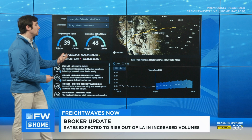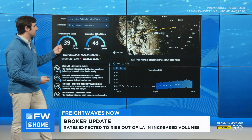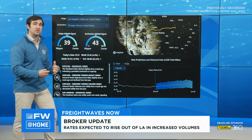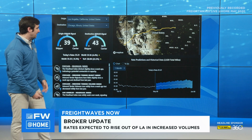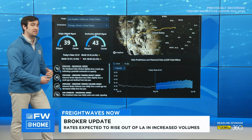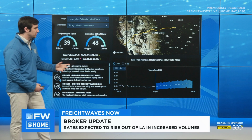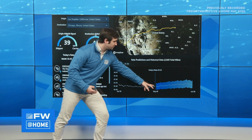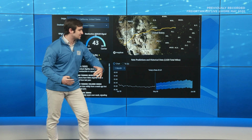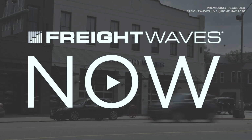As a broker, you should be able to use that to your favor, knowing that you're taking a carrier out of a market and sending them to a market that's going to have a little bit more favor for them to find a better paying load. And looking at today's rate, we're at $1.21 a mile. Keep in mind that's line haul, without fuel, so you will need to add your fuel surcharge in to get your all-in rate. But notice down here on the bottom, if you can see that line there, that line's actually expected to increase. So you would expect rates on this lane to increase.